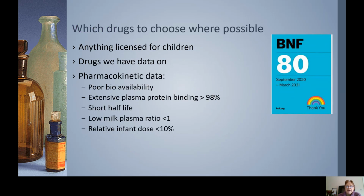So what we want to choose are drugs which are licensed for children, if possible, and drugs which we have data on. That might be maybe not the newest drug that we have available. It might be slightly more old-fashioned. So we might want to use low molecular weight heparinoids rather than the newer versions of drugs which are anticoagulants, on which we don't know whether they are safe in breastfeeding. We want to look at all the pharmacokinetic data in our specialist sources, so the bioavailability, the plasma protein binding, milk plasma ratio, and most importantly, 3 words that if you remember nothing else today from this presentation, I hope you'll remember that the relative infant dose should be below 10%. That is only in the very specialist sources.